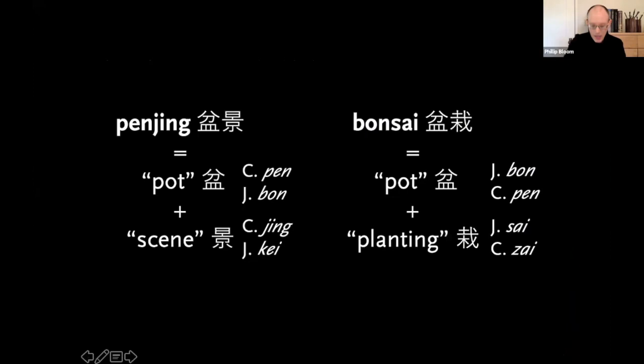Many of you probably know that the Huntington just opened an expansion of its Chinese garden that includes a large court for the display of penjing, which is a horticultural art form somewhat similar to the Japanese art of bonsai.